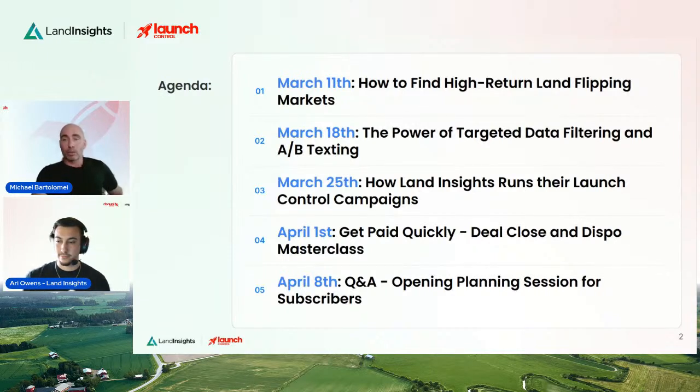And yeah, Andrew, last question. It's really focused on how to utilize both together. So for today, it was a little heavier on Land Insights because the focus of our workshop today was just how to find high return land flipping markets. But starting next week on the 18th, when we get into uploading data into Launch Control and setting up A/B testing, you're going to get a much deeper insight into what the Launch Control platform looks like and be able to ask some specific questions around that. And then on March 25th, when Ryland's on, we're going to be actually going through the business of running these best practices in a live fire situation. So you'll be able to see how both systems can be used simultaneously, quickly, and efficiently.